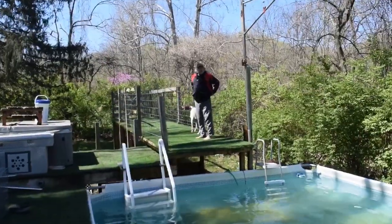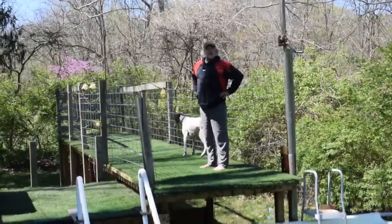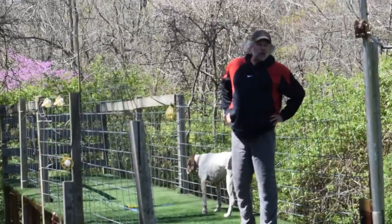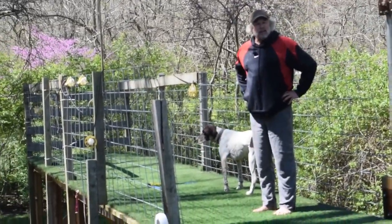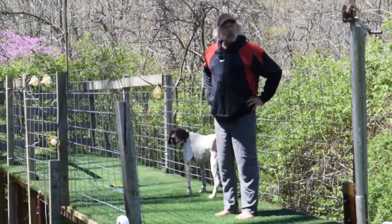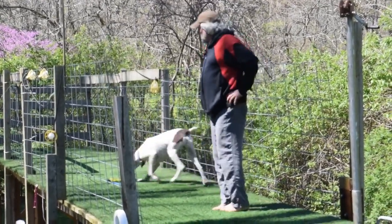Jump Ophelia. Ophelia's been doing this for about 5 years. Ophelia's 8.5 years old, so she's not jumping quite as far as she used to. But I'm going to give her a couple of little short runs just to get her warmed up a little bit.